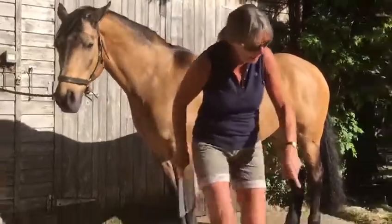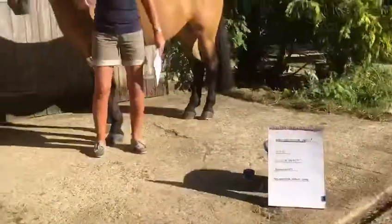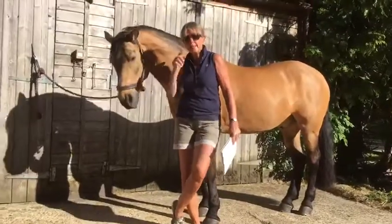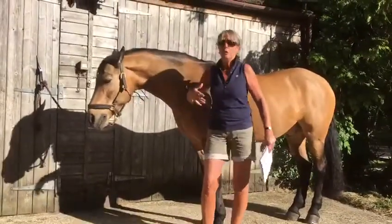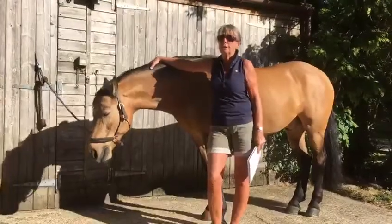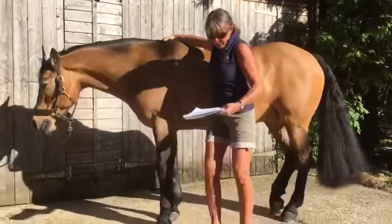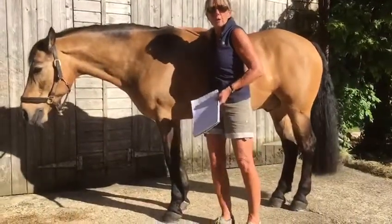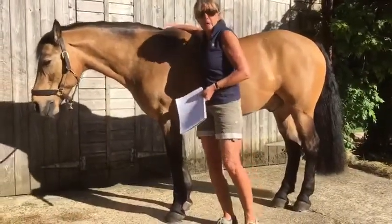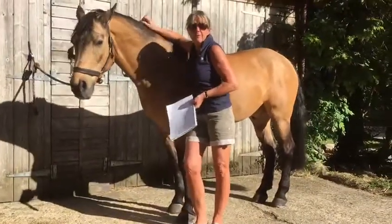And then the T stands for being tired or lethargic. Is he just standing around with his head down? Quite often animals that have been colicking for some time are absolutely exhausted and will be showing signs of being extremely tired. So those are all signs to consider and could indicate that your horse has got colic, and absolutely phone the vet in the first instance.